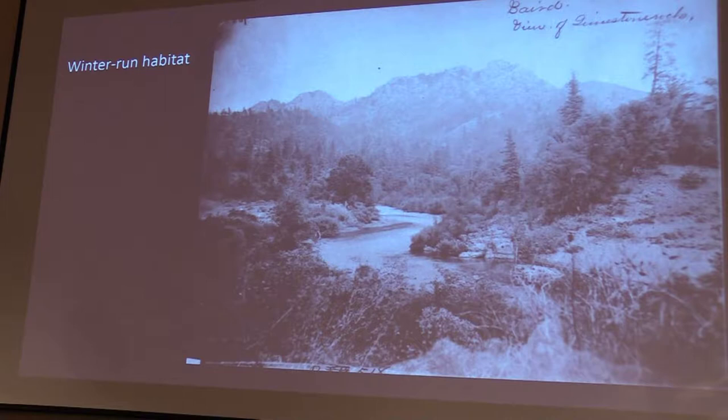Historically, they occurred in this place. If anyone takes a guess, this is a photo from the 1800s by Livingston Stone. This is the lower McLeod River that is now completely inundated by Shasta Reservoir, so it's covered. Low gradient, productive reach, cold water springs. Winter run chinook were the long run fish, so making migrations during the winter as adults and spawning between April and as late as August.